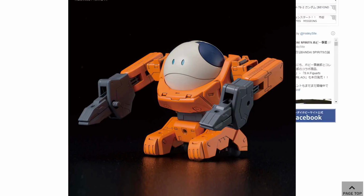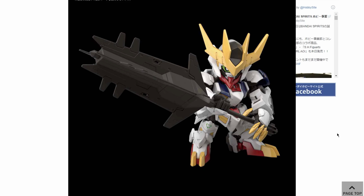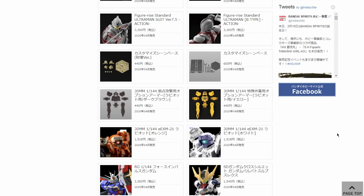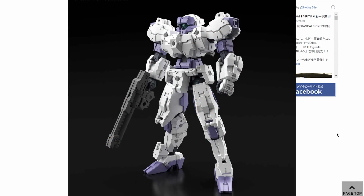We're getting a brand new Haropla, which is the Haro Loader. We're also getting an SD variant of Barbatos Lupus Rex. That's pretty cute, pretty fun. And as for 30 Minute Missions releases, we're getting the next main robot from this line. So this is not an Alto or a Portanova. This is the Rabiot. So basically, it's like a bigger, buffer version of the Alto. We also get a couple of accessories kits for these.